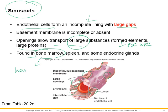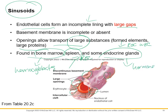We find these in bone marrow. Remember, this is hemocytoblasts. Hemocytoblasts are in the red bone marrow. In the spleen, we're going to store red blood cells, old aged red blood cells. And then remember the endocrine glands, some of the hormones that we're trying to secrete are really large, right? They're peptide, protein based, some are lipid based. So sometimes we need these really large gaps to be able to push from the interstitial fluid back into the capillary to get the hormones or the red blood cells to where they need to go.